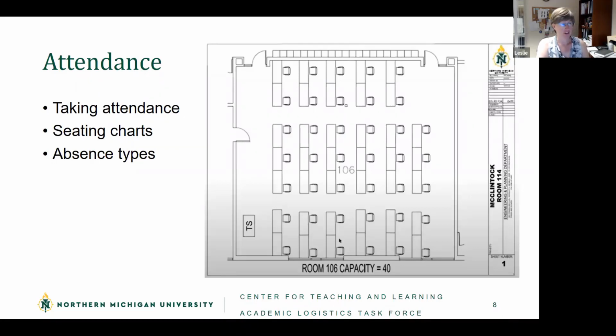Here's a good question too. Somebody who's actually using this room, McClintock 106, says the maximum is 42 in the classroom capacity PDF document that was sent to us. Is 40 the new maximum? How can I get the confirmed maximum?